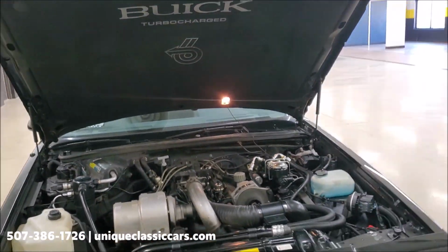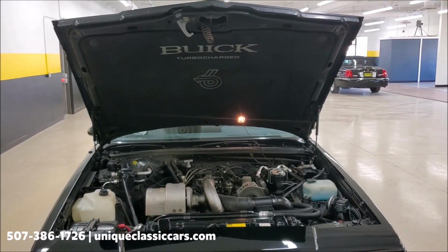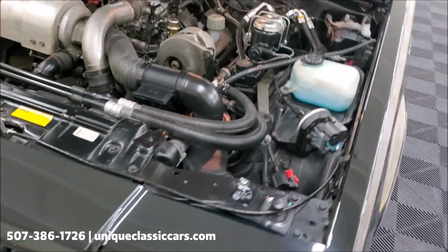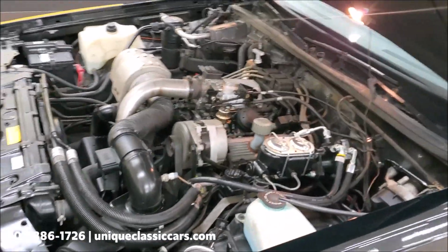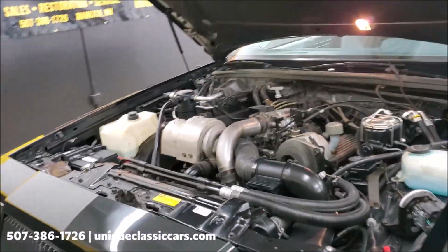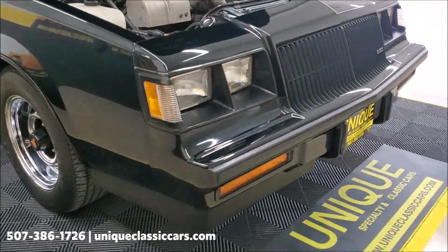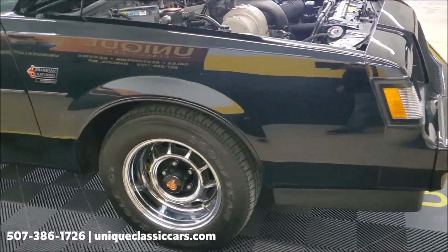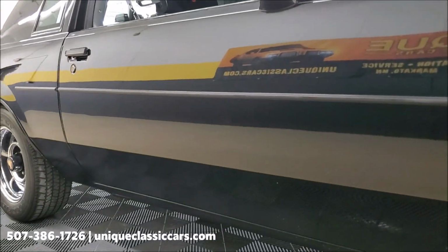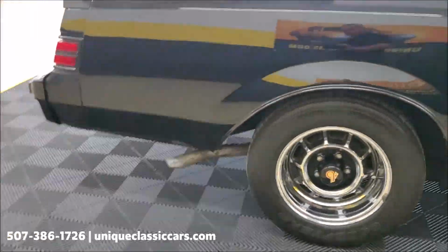Very nice, mostly original Buick Grand National. And they are fun. I don't know if you've ever driven one or not, but if you haven't, get in and hang on. Don't be fooled by the 6-cylinder. There is gobs of power. They're very torquey and they are absolutely fun to drive. Again, look down this side, you'll be able to see that the paint and such is in good shape. Walk around the back.